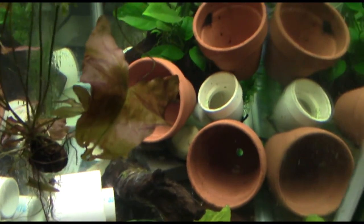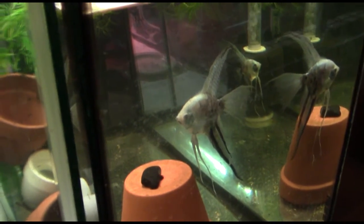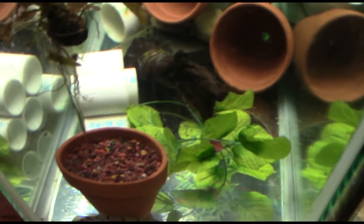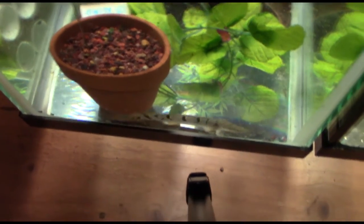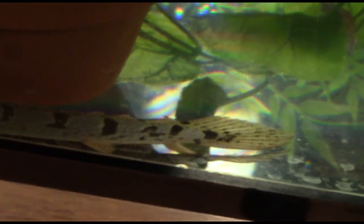I moved the bichir grow out tank down to the little 3-foot stand. Actually, my last update, these guys weren't down here either. But yeah, I moved both the 29-gallon tanks down to the bottom of the 3-foot stand. So yeah, let's look at the fish. This is Spike, the Delhezi bichir. He gave me a big scare the other day. Whenever I moved the tank over here and did a water change, he kind of went over on his side, went kind of belly up. It really scared me, but I don't know. He got back up onto his feet pretty quickly, thank God. He's one of my favorite fish.